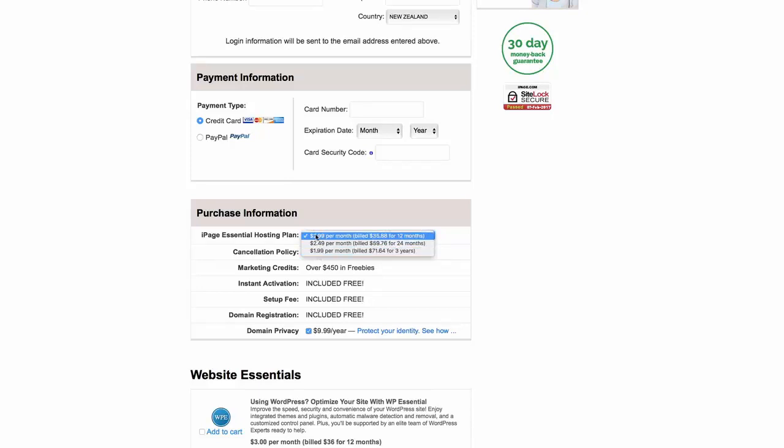So in this example, I'm going to select the 1-year plan. It's $2.99. So please note that this price may be different. It might be a little bit more expensive, or it might be a little bit cheaper, but it's still a pretty good deal, and it's still a very small investment, just $35 or whatever the price is that you've selected. And then you get a 30-day money-back guarantee as well. And you get over $450 worth of marketing credits as well.